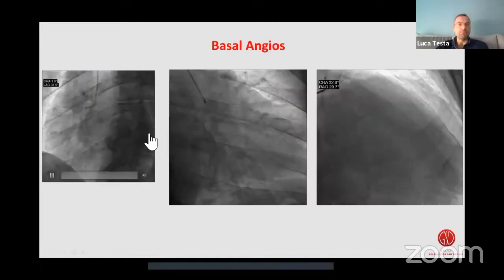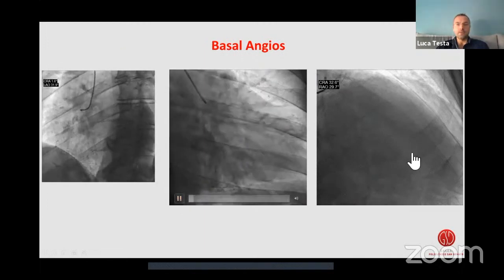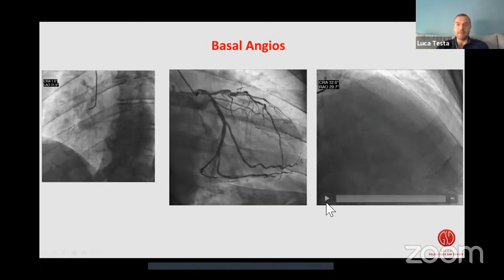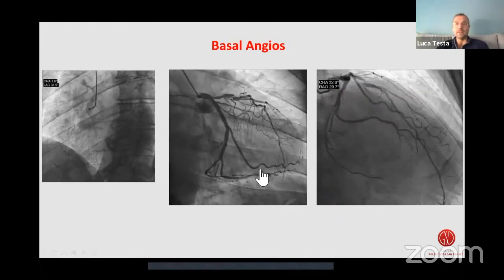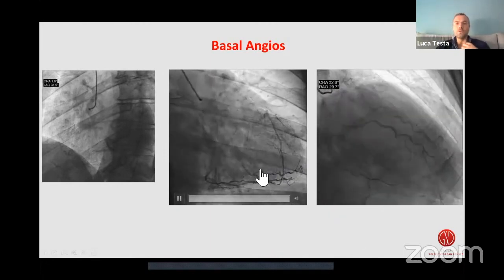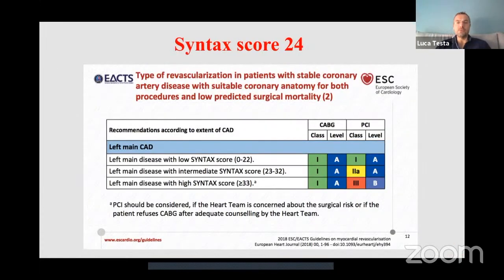Again, the right coronary, not really interesting. The left main is the problem here. But not just the left main. As you can see here, there is a bifurcation involved, and in RAO caudal, you see much better. Okay? Syntax score, even in this case, 24.